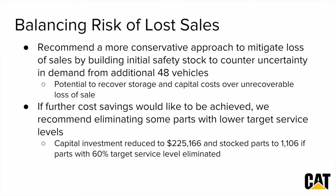So as Jack touched on a little bit earlier, we recommend a more conservative approach in order to mitigate loss of sales by building initial safety stock to counter uncertainty in demand for these additional 48 vehicles that are being added to the fleet. So there is the potential to recover this storage and capital cost over the unrecoverable loss of sales if we do not stock these parts initially.